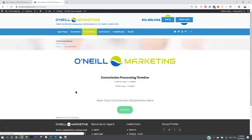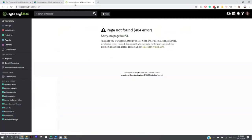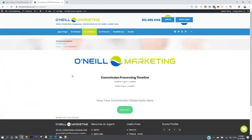The commission tab just has a link to our commission accounting platform, which is Agency Block. We love Agency Block. It's made my life tremendously easier, and you can view all your statements right in there for the carriers that we're processing, which is typically just the ACA and sometimes some of the short-term medical products. But for the most part, anything else outside of that, Medicare, life, accident, those are primarily being paid out by the insurance carrier themselves.